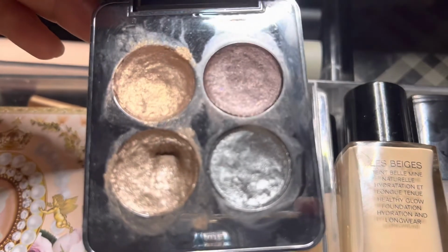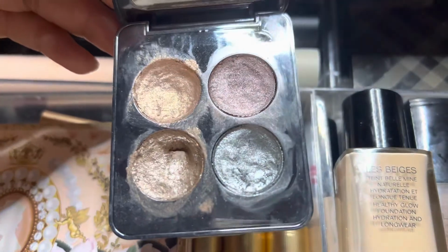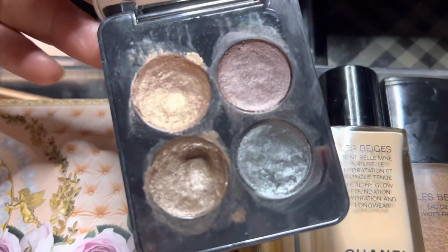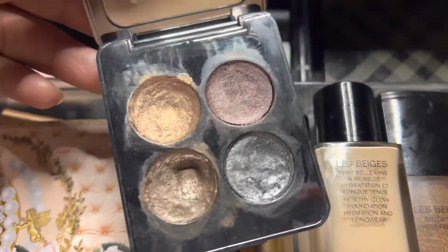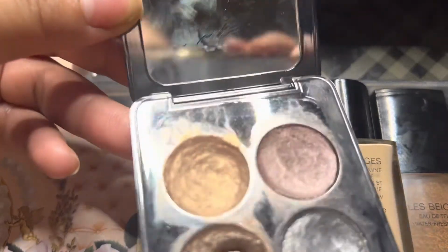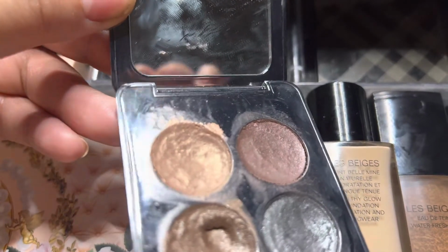Next up, we have a Rowan 52 degree quad. I would like to hit pan in some of these shades. I do have pan on this bottom one, which is called Yep, Y-E-P, Yep. So yeah, that one has pan in it. I would love to hit pan, and I think the shade Basque, which is this pinkier top light color, I'll probably be able to hit pan on that one first.